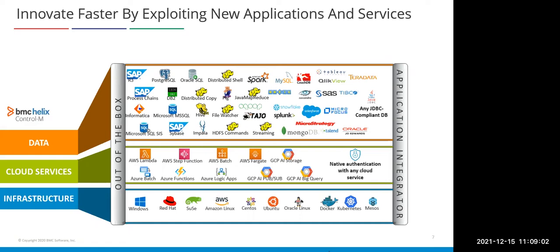So we developed a capability called Application Integrator. Application Integrator allows you to build your own job type to integrate with these applications and platforms. That truly means that even if it's not coming as an out-of-the-box capability, you can build your own reusable template that allows you to integrate into any application you might be using today and in the future.